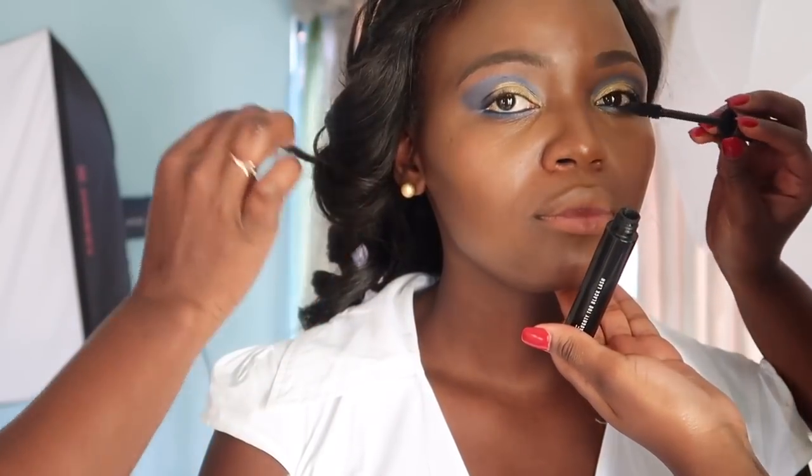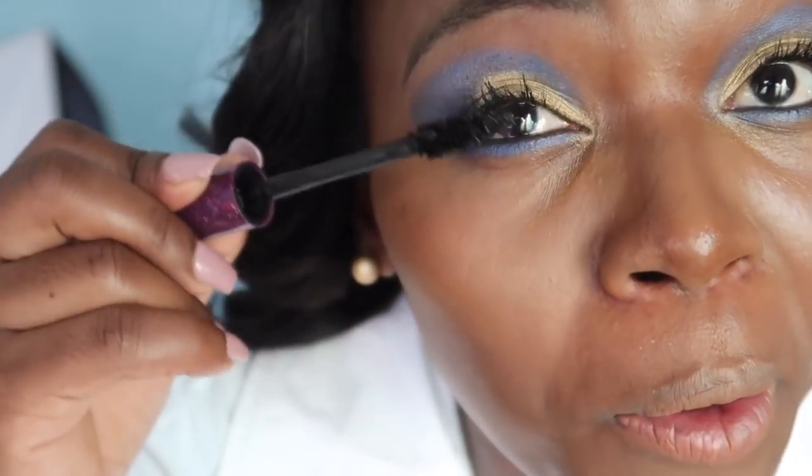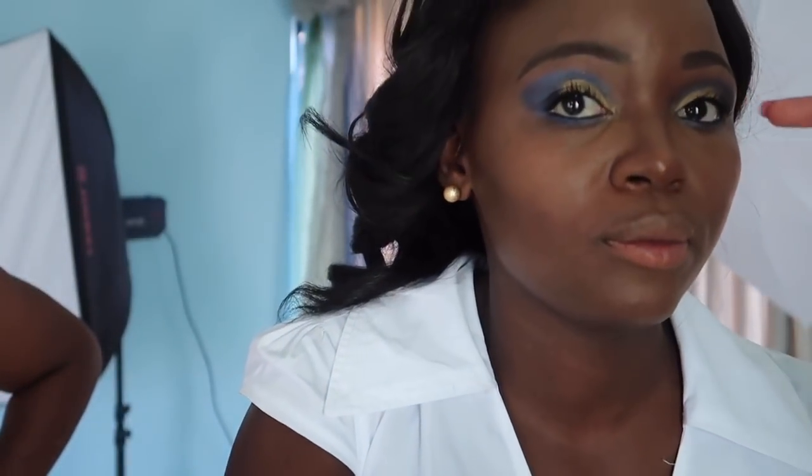Okay, so now we are going to be using my favorite mascara from MAC. And this one gives you a false lash effect. I used this one because I don't think she would have allowed me to use actual false lashes. And she didn't trust me, so she ended up doing that herself. But as you can see, false lash hints, like false lashy face. Look at that!